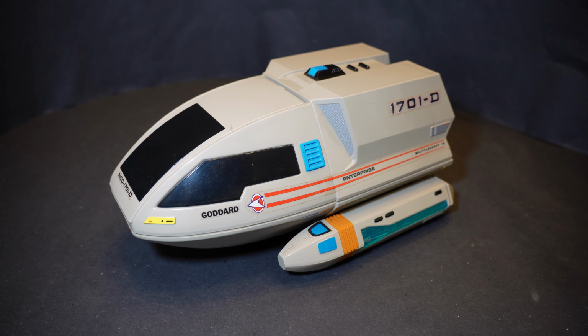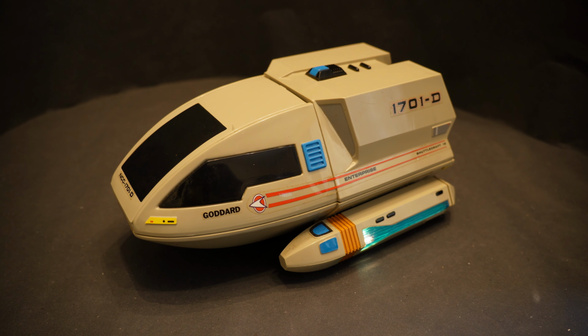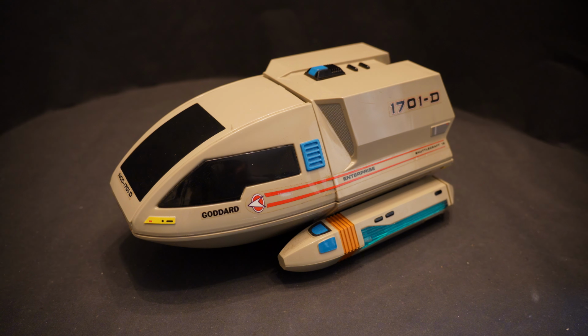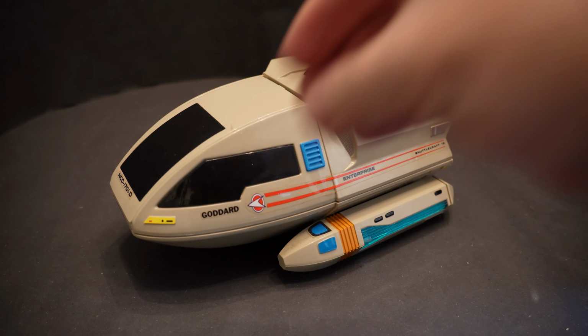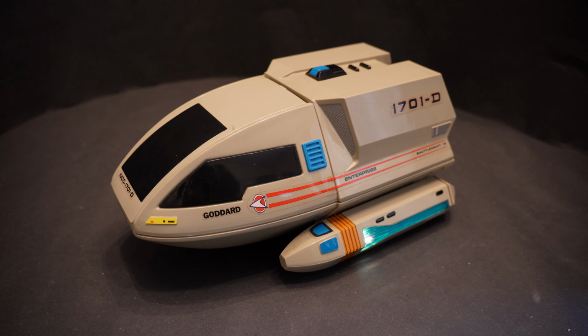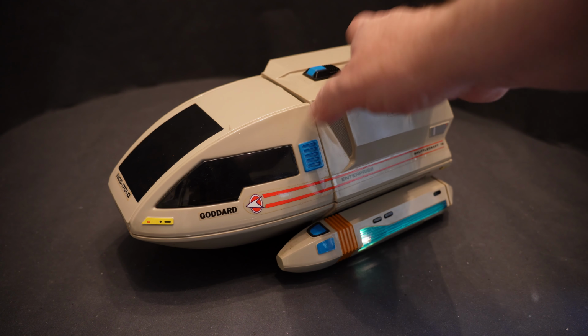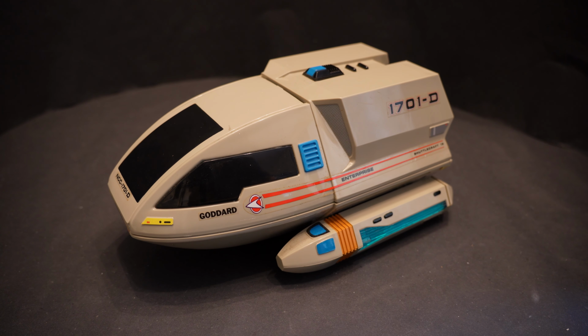That's its moving along sort of noise. Let's just kill all the lights. I have to say, the battery compartment was hilarious. The battery compartment is in the ceiling of the ship, so you have to have quite a good degree of manual dexterity to actually get the batteries into it, because you have to go through the hatch to be able to get the batteries in. So it's slightly challenging. And that's phasers. So that's pretty solid sound effects.